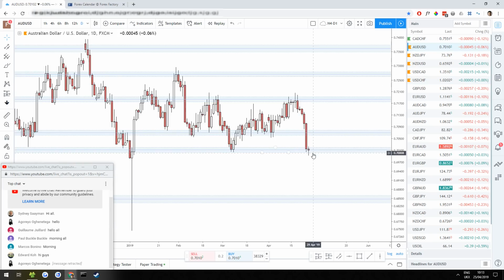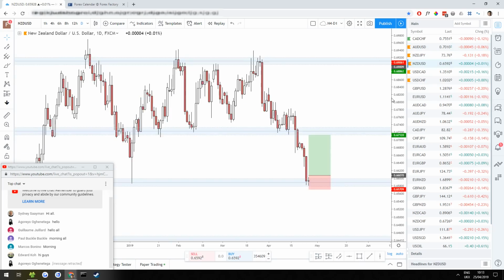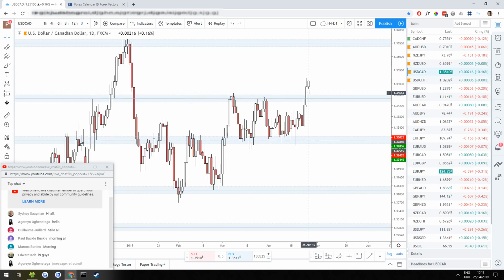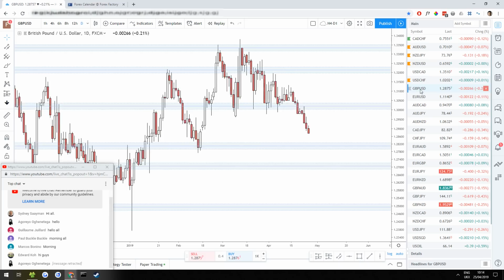So just to review, we've got AUDUSD so far, New Zealand JPY, but AUDUSD I'm not sure about. New Zealand USD, USD CAD, I'm going to unmark this one because it's very far from that resistance area. USD CHF will keep this one marked as a potential because it is close to this resistance area.